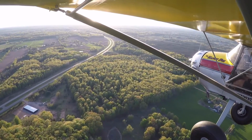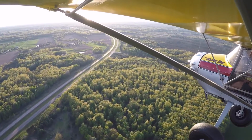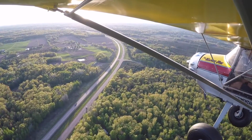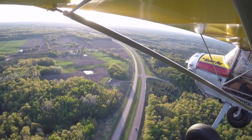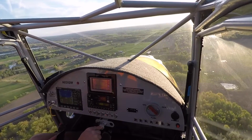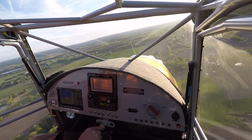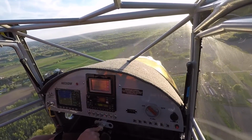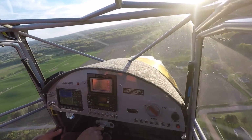Now, I don't know if we'll be able to see any of this because we're going right into the sun, but we're going past Jim's house. And Jim has a strip. It's a fun little strip that's kind of a hole in the woods again. Right off the nose, again, right into the sun. I don't know if we're going to be able to see this on camera or not. But I'm going to do a run down his strip here.